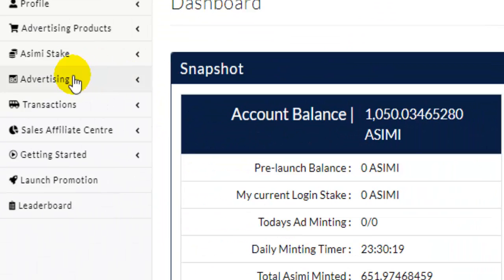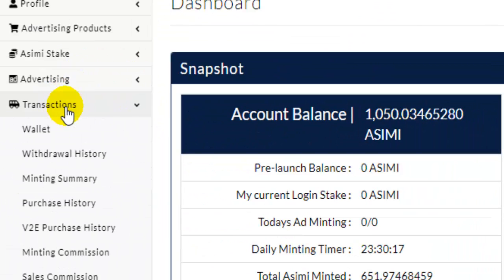What you want to do is come down to the transactions. You can see my balance right there, 1,050 ASIMI tokens, right? And I'm going to take it out, all of it. The minimum to be able to withdraw is $10 worth of ASIMI tokens, which right now I think is about 500 ASIMI tokens. This is worth about $20 or so based on today's rate, which is 2 cents, right? So if my math is right, that's 500 ASIMI tokens that you need to be able to cash out, right?